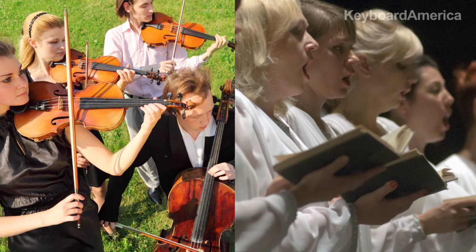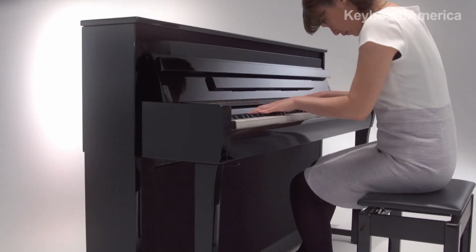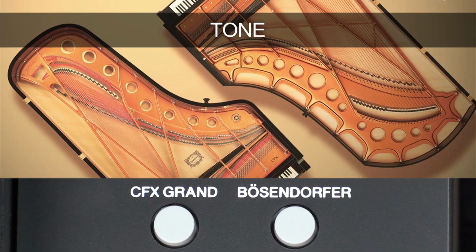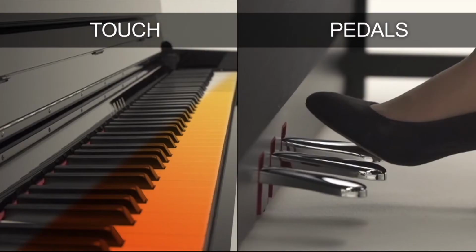This also helps when creating authentic expression on other sustaining voices like strings or a choir. Plus, it could also be used to create a range of dynamics during your recordings. Well, there you have it. That's the step-ups for Yamaha's top CLP Clavinova, the CLP-685. It's truly the best of the best in terms of tone, touch, pedals, cabinet, features, and much more.